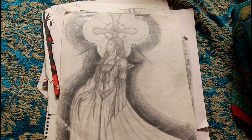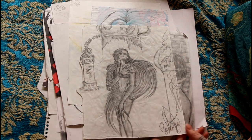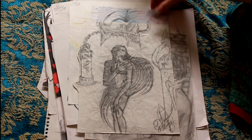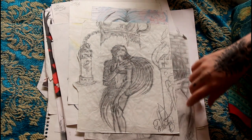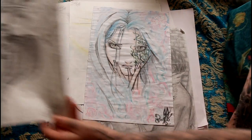I think this is another one from junior high. This one was one that I was really proud of. I don't know why, but I was watching Cyber 6 at around that point, so I was really into doing like all the creepy stuff. But yeah, I liked that one.